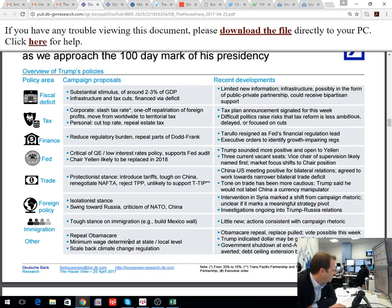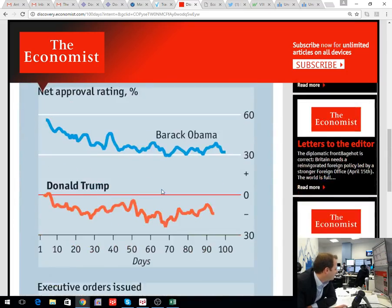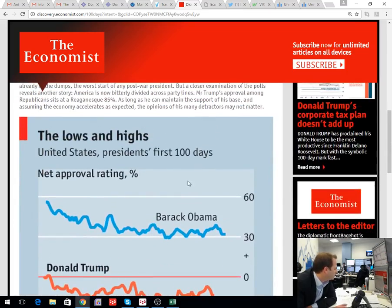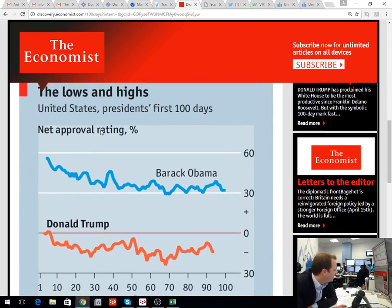The thing he's actually done that he said he would is the wall, although he's signed an executive order for that. And actually, here's quite an interesting couple of charts. Here, with regards to his approval rating, if we compare him to Obama, this is from The Economist, this is Obama's first 100 days in office.